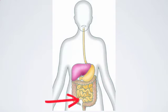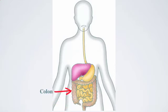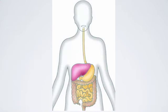The part of our food that's not used passes into the large intestines, which is also known as the colon, and there's an ascending, a transverse, and a descending colon, and then the unwanted material passes into the rectum and out through the anus.